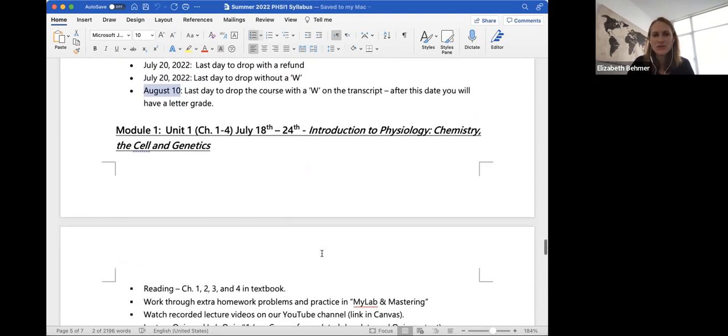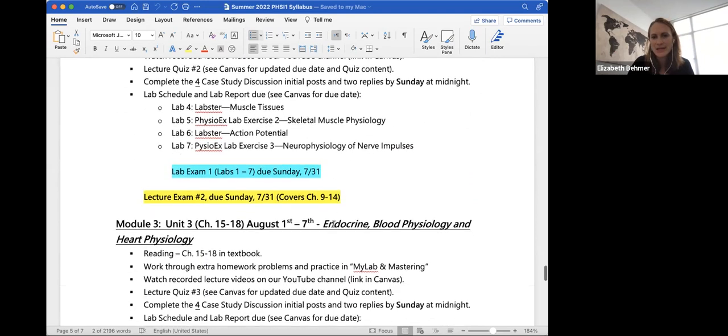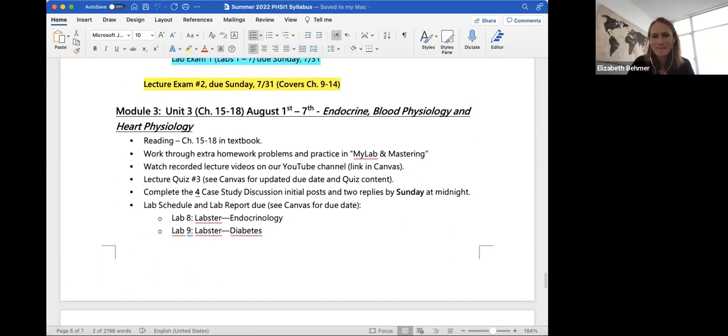And then this just takes you through the modules, all the information, the labs that you'll see in Canvas as well.